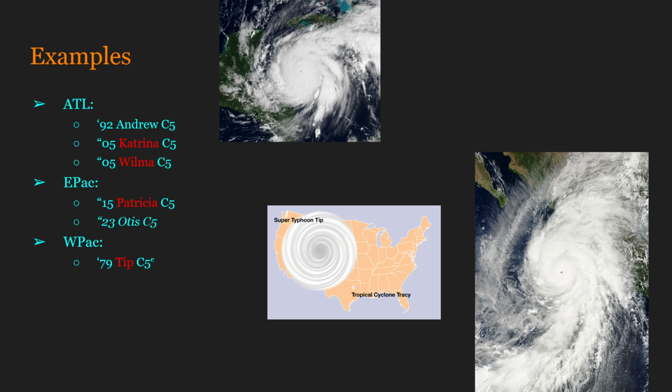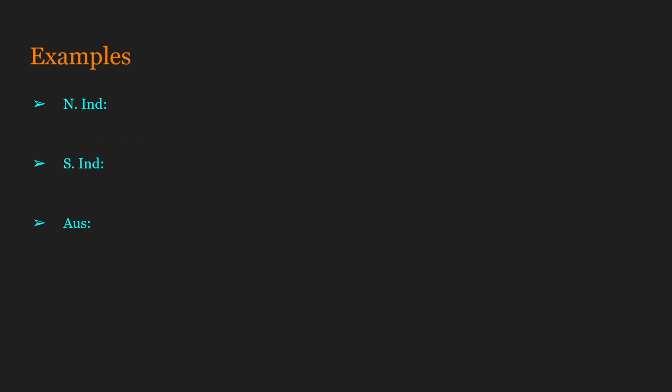Wow. Otis experienced a pressure drop of 92 millibars in 48 hours and went from Category 1 equivalents to Category 4 equivalents in around 24 hours, a little bit below that. For the North Indian, South Indian, and Australian basins, we have 1999's Odisha cyclone, the most intense North Indian basin cyclone ever reliably observed, at least in terms of pressure.